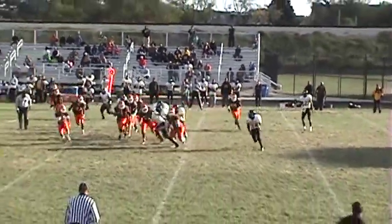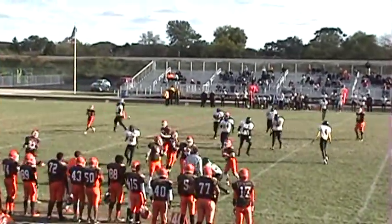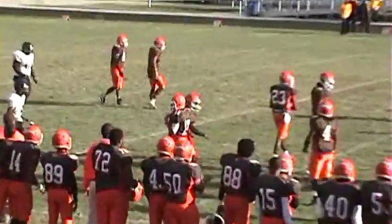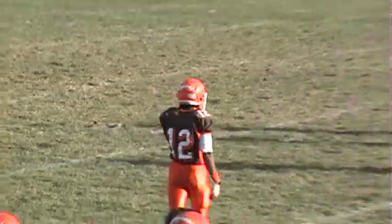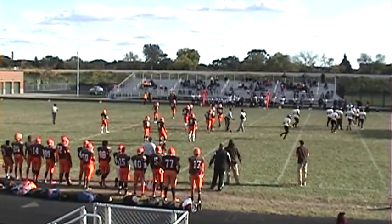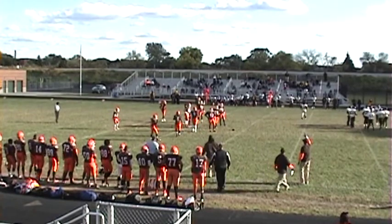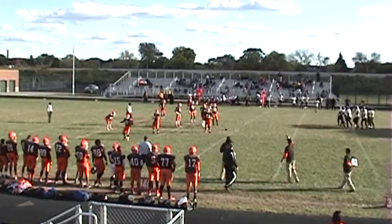And once again to the near side. It's a foot race. Find the edge. Tripped up. Number 12 on the hit. And the ball carrier gets back to the original line of scrimmage. Nearly, maybe a yard short. But third and 11 for King.